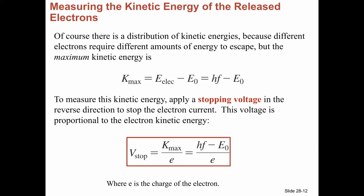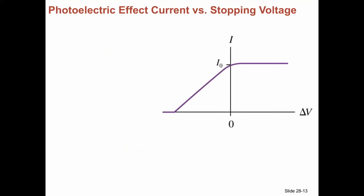So this in particular, by applying this voltage, figuring out what it is, and then converting to kinetic energy, this is how we actually get a measure of the kinetic energy of the electrons released. So looking at this experiment here, we can apply this stopping voltage and watch the current in the circuit.